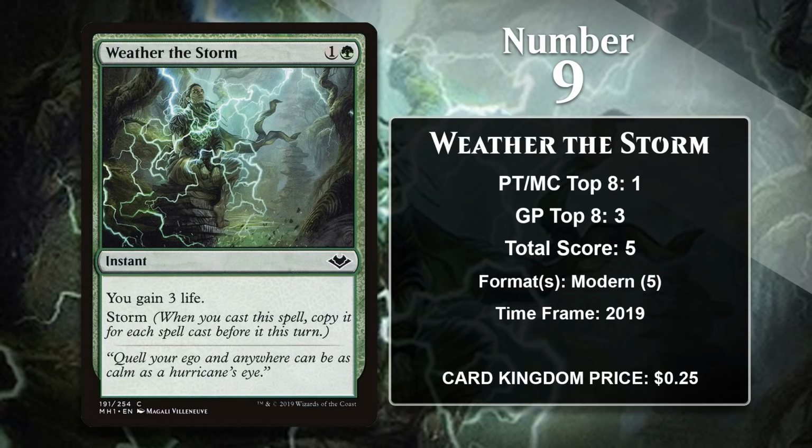Weather the Storm is useful against Storm decks that try to win the game by lowering your life with a Storm spell, since they have to chain a bunch of spells together in order to kill you with their deck, and you can just use their high Storm count to your advantage and gain a ton of life, making it very difficult, if not impossible, for them to kill you. It's gained all of its points in Modern, and while it doesn't have any points since 2019, it seems like it could see play depending on the metagame.